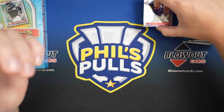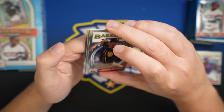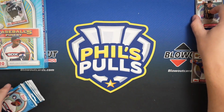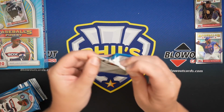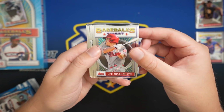That's an auto. Ooh, yeah. All right. We got an autograph. And this is a gold refractor, so we're hitting. I'm trying to think how I'm going to arrange these. Let's do it like this. So gold there. Auto there. Should still have a regular refractor as well.